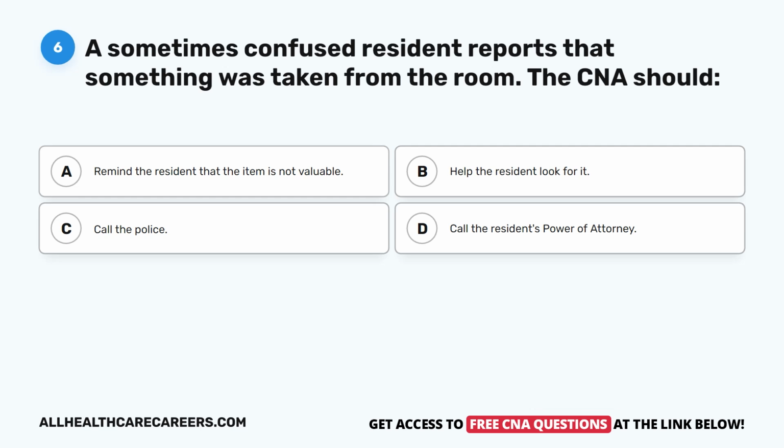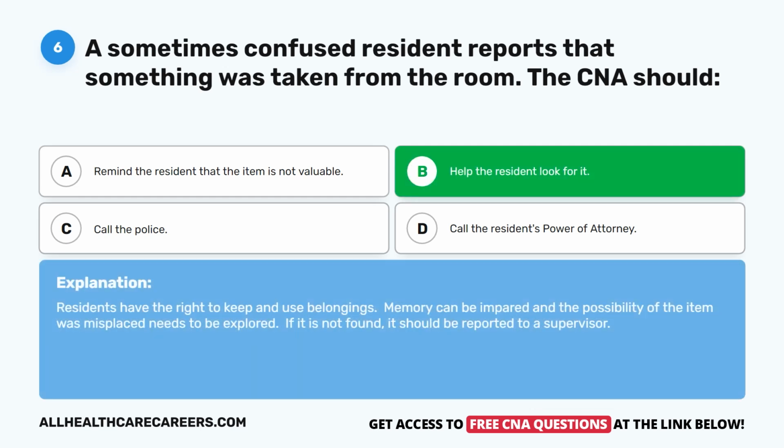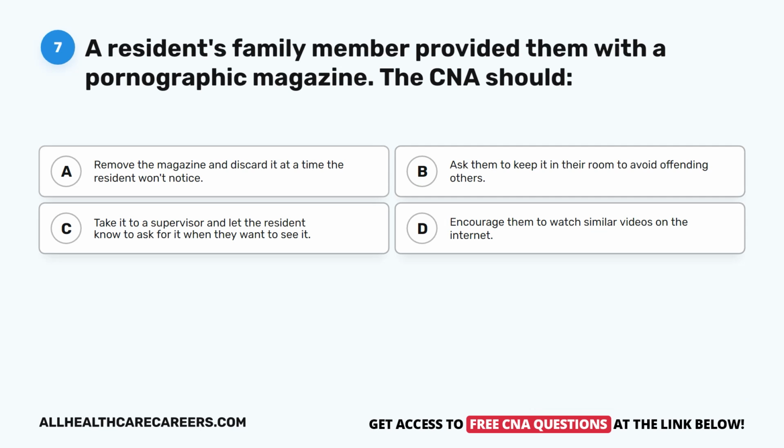The correct answer is B. Help the resident look for it. Residents have the right to keep and use belongings. Memory can be impaired, and the possibility that the item was misplaced needs to be explored. If it is not found, it should be reported to a supervisor. Question 7. A resident's family member provided them with a pornographic magazine.